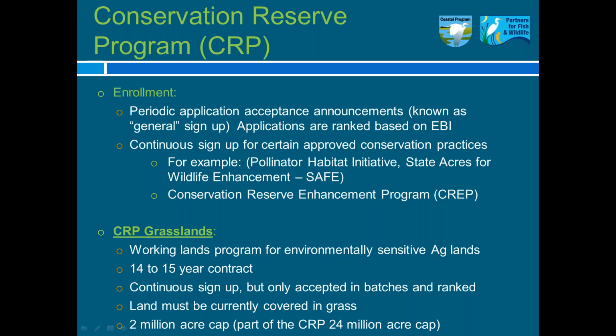So just to give you an example of where we are on a national scale with CRP: as of June, there were 23.5 million acres enrolled in CRP, and out of that, roughly 2 million acres are going to be expiring. In other words, their contracts are coming to a conclusion, and they are coming out of CRP on October 1st, so next week.